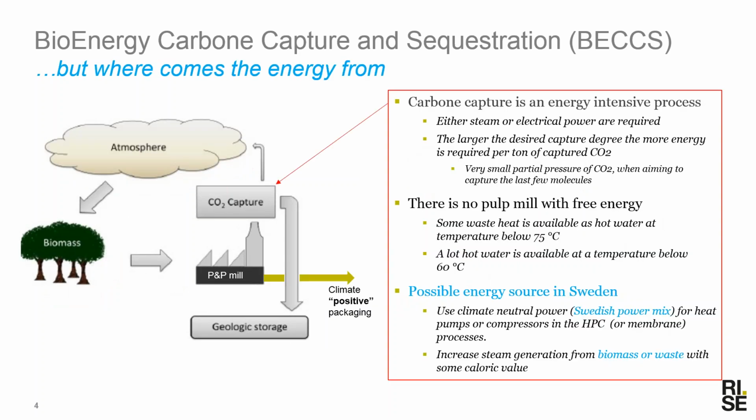But where does the energy come from to do this? Carbon capture is an energy-intensive process, as we all know, and at the pulp mill there is no waste heat or no free energy available. Mostly northern pulp mills have some waste heat available in the form of hot water at a temperature just below 75 degrees, and they have a lot of hot water available at temperatures below 60 degrees.